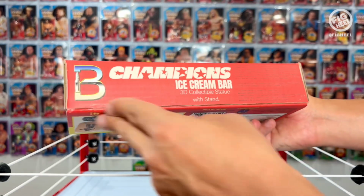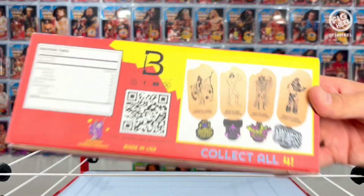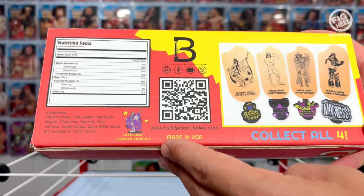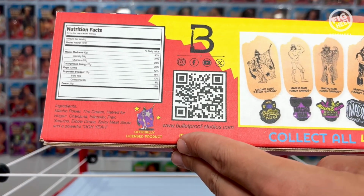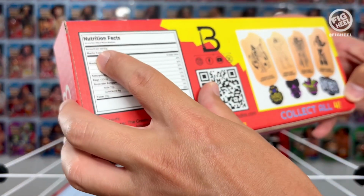And here's all the copy. And my favorite part, the back. So it has a picture of all of the ice cream bars. It has a QR code so that you can order them yourself. BulletproofStudios.com. Collect all 4. And then it says here, nutrition facts.